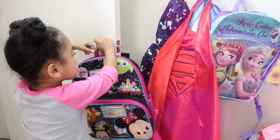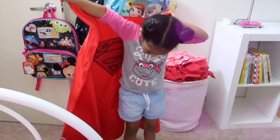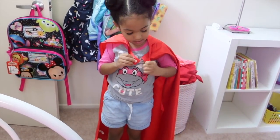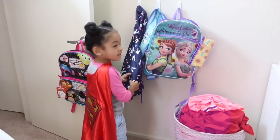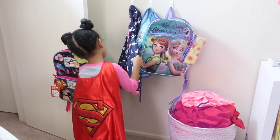And here's my superhero cape. Let me put it on. Guys, look here, I got a little stain from some water. I was getting some water when we first got home. Superhero! And this is where I keep all of my jackets and my backpacks for school.